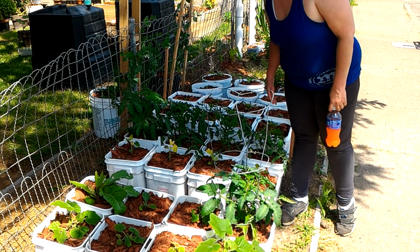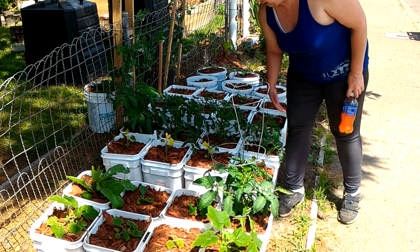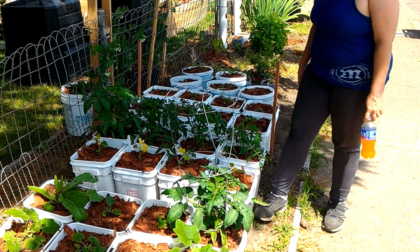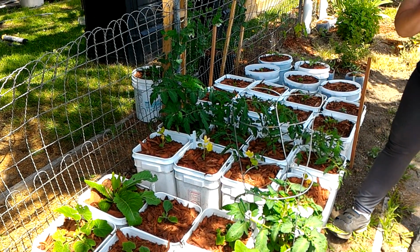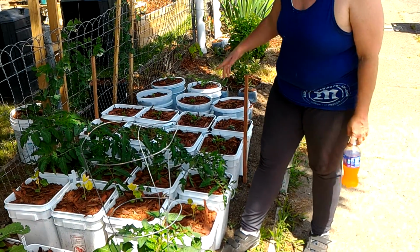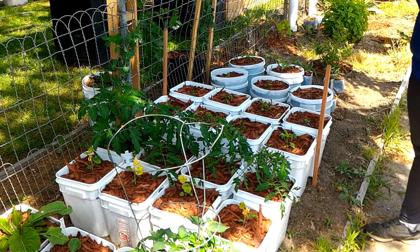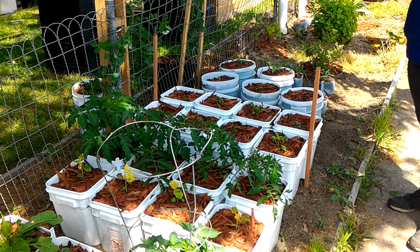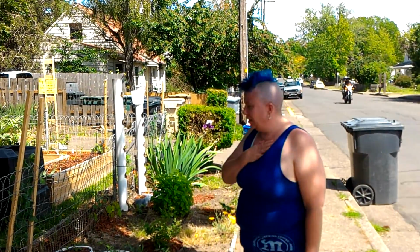The okra is still struggling. Poor little okra. Four little okra plants, and they're struggling pretty hard. But they are growing their adult leaves. They're just really pale. I don't know why. Four more tomatoes, and these tomatoes are going to need support really soon. I'm going to have to put in some stakes and some chicken wire.